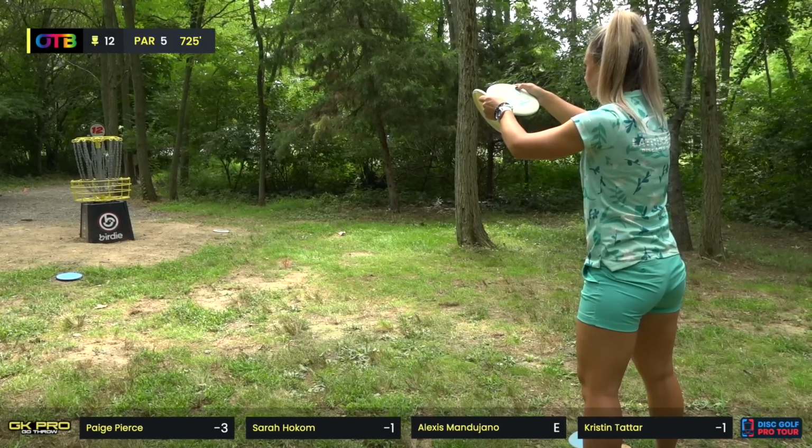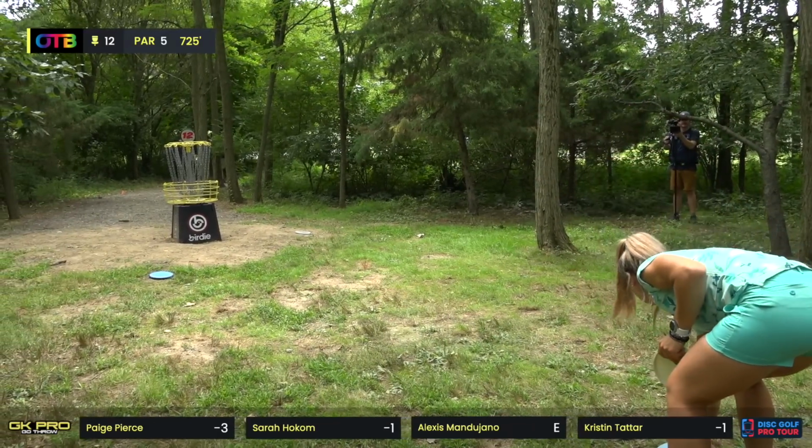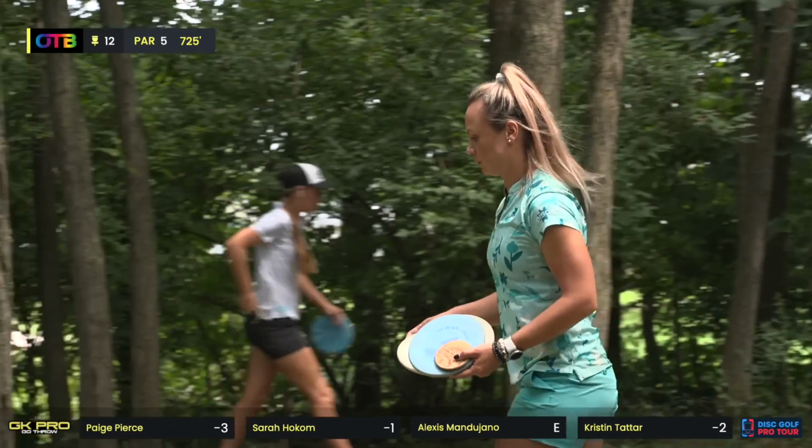That's the worst. Yeah. Kristin from about the same 25, wide open look. Boom. Great birdie. 16% of the field taking a birdie on this hole. Oh, nice.